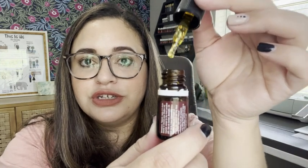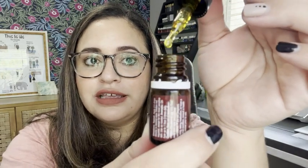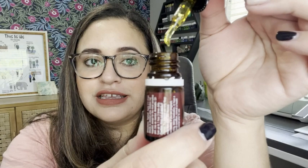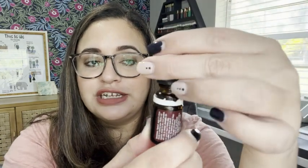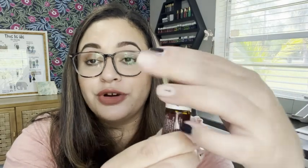This glass dropper is leak proof. I've never had a problem with leaks if it's perfectly in the bottle. And so, you know, you just squeeze the top and fill it up with oil. This one is so thick, you can kind of see here how thick it is, and it makes it easier to measure out your drops and just easier to get out of the bottle for whatever you're going to use it for.